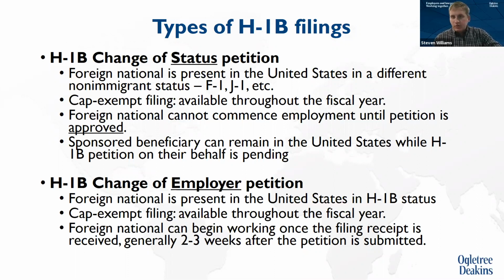In this situation, when they're in a different status, they cannot begin employment until the H-1B is approved. We'll talk about premium processing, but in this situation, we usually strongly recommend premium processing. They can remain in the United States while the H-1B petition is pending, but they just can't work based on the H-1B until the H-1B is approved. So for folks here on F1 OPT that are working for CU, that's part of the reason why Amy mentioned, please make sure to let ISSS know, because that's part of what they're tracking, is at what point do we need to pursue the H-1B to avoid a gap in work authorization so that their employment can continue seamlessly.